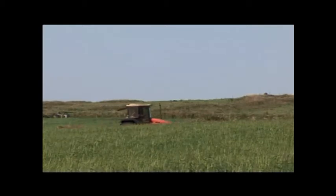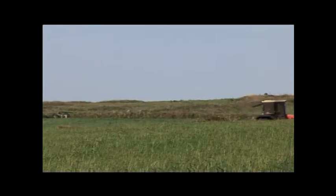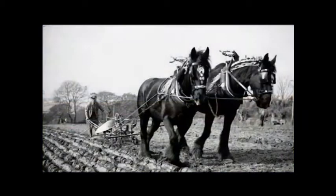It was only a few generations ago that the fields would have been witness to a very different sound. Working horses.